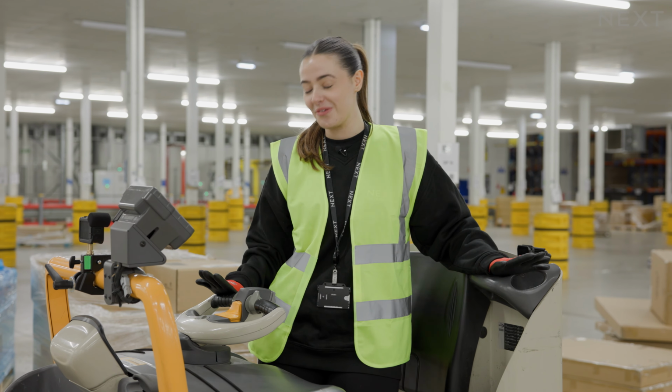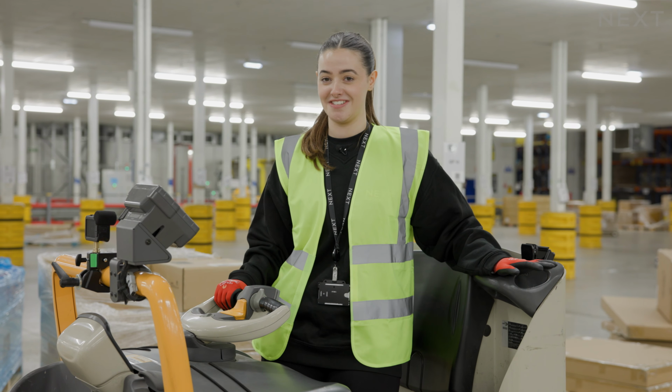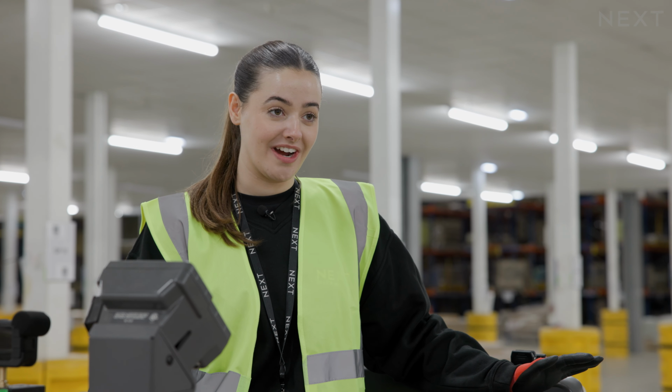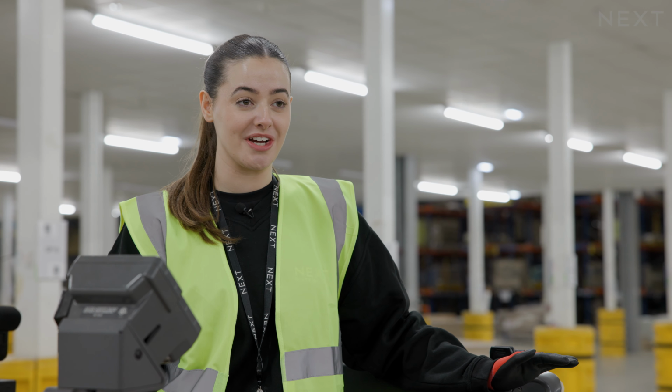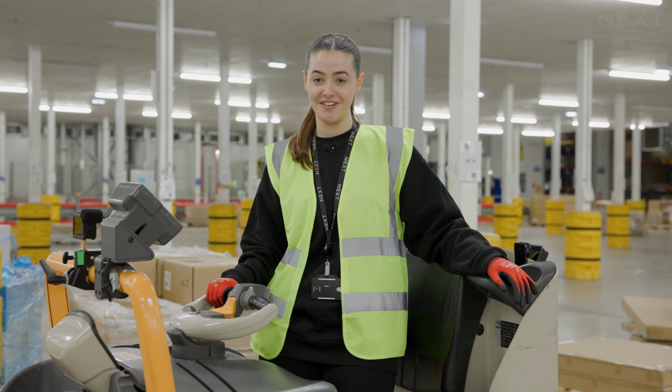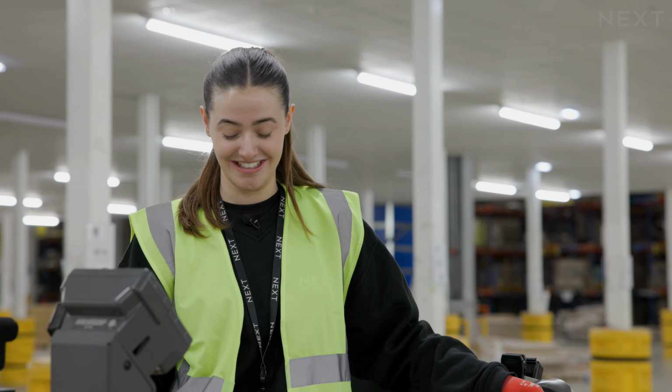Okay, so I'm halfway through Lollop training. Have to say, it's very, very fun, very important job. Tim's been great teaching me the ropes. I think what we're going to try and do now is I'm actually going to try and pick a pallet up, so fingers crossed I can do it. But yeah, I'm absolutely loving it. It's quite fun.